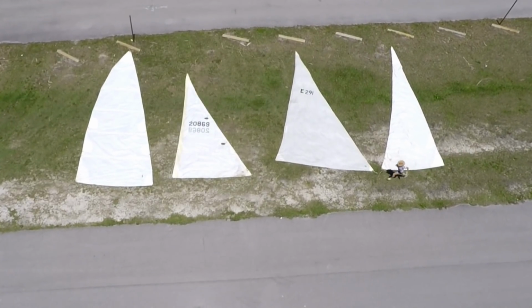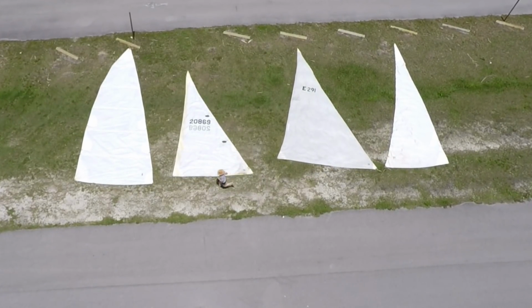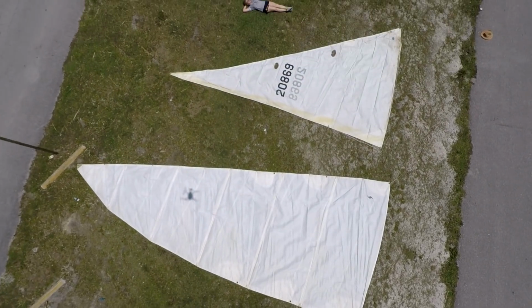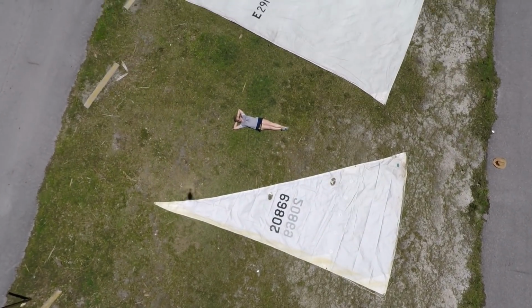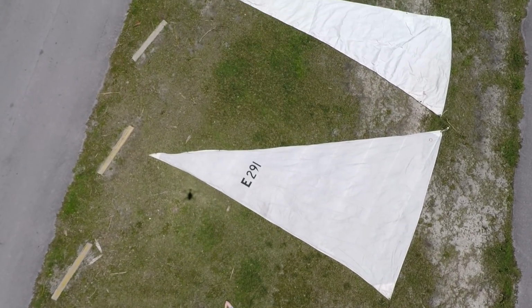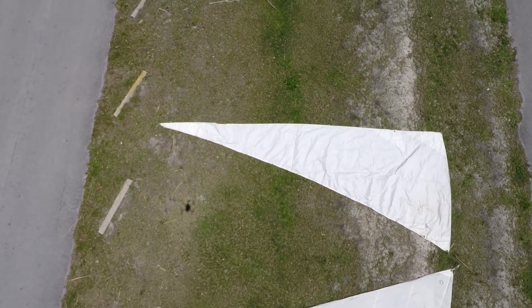Since Gone with the Wind was built in 1972, it can be quite difficult to find new hardware that matches Gwen's old style. Our mast has an external track and sliders, so now the hunt was on to find hardware to attach our new sails, some of which haven't been made in decades.